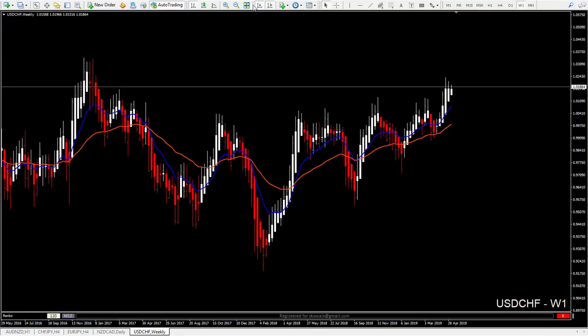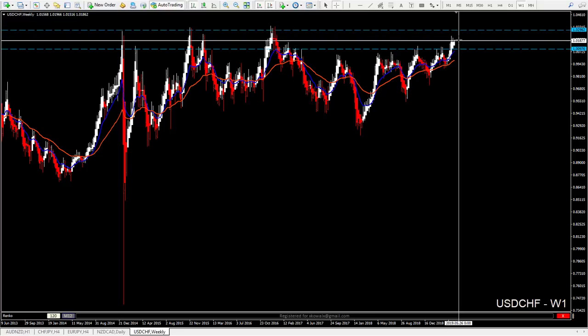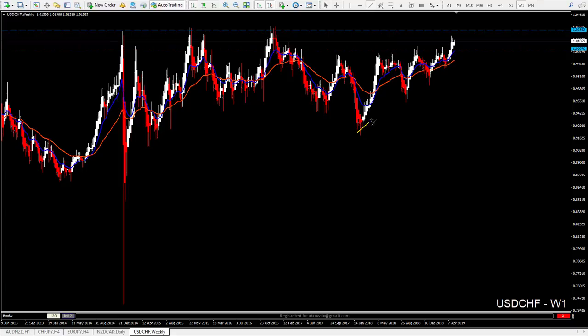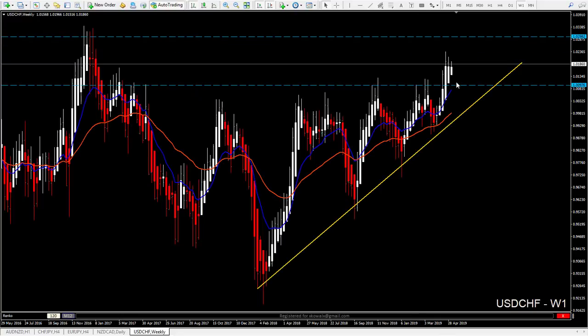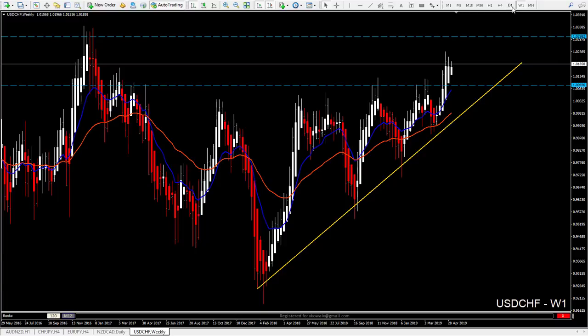If we look at the weekly, we had a breakout of the resistance. Yes, here was nice resistance, price broke it, and the next weekly resistance is somewhere around those highs. So we still have room for this pair to look for longs. This is our trend line, so we see that price is moving in an uptrend. We had this breakout, so the next target is here for us.